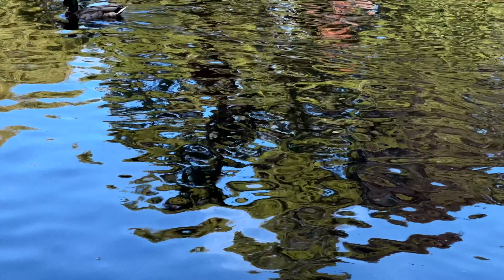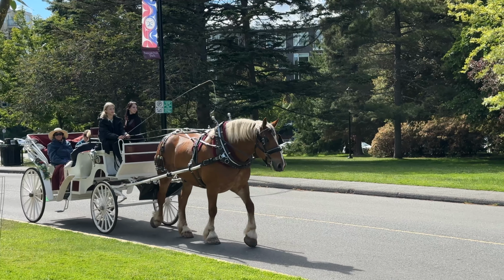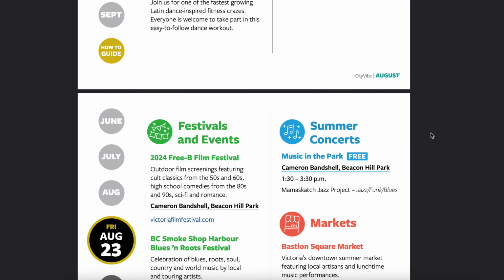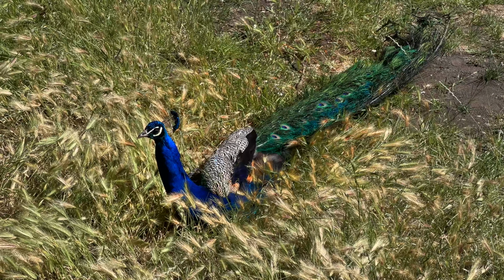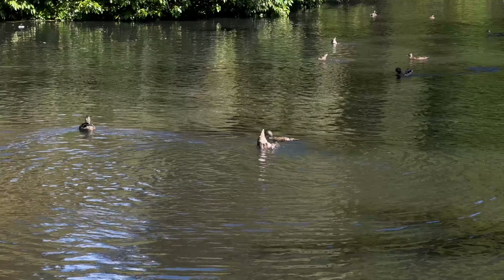You can check the summer event schedule for concerts, art shows, kids events, markets, and more. Oh, and did I mention there's a small population of peacocks in the park? How cool is that?